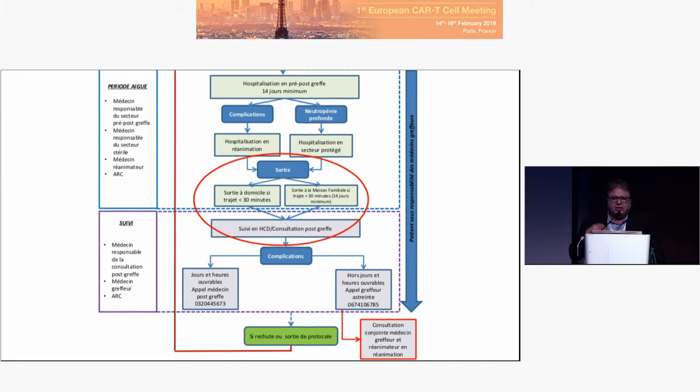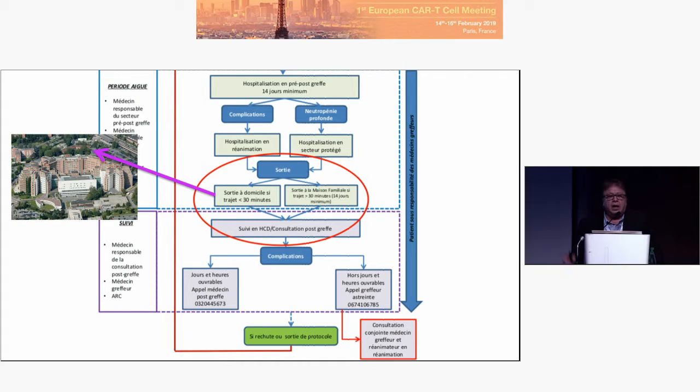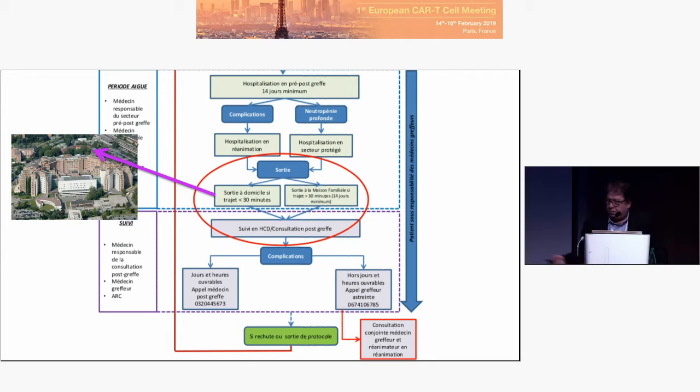Now, when the patient leaves at discharge, if the patient lives within 30 minutes from the hospital, they can go home. Otherwise, we keep them in a family house just near the hospital. This is our building. It's a very nice hospital, and this is the family house for 2 more weeks. Then the patient will be followed in our long-term follow-up.